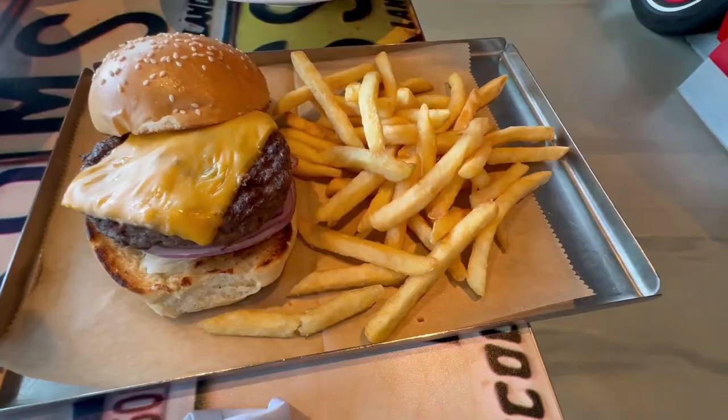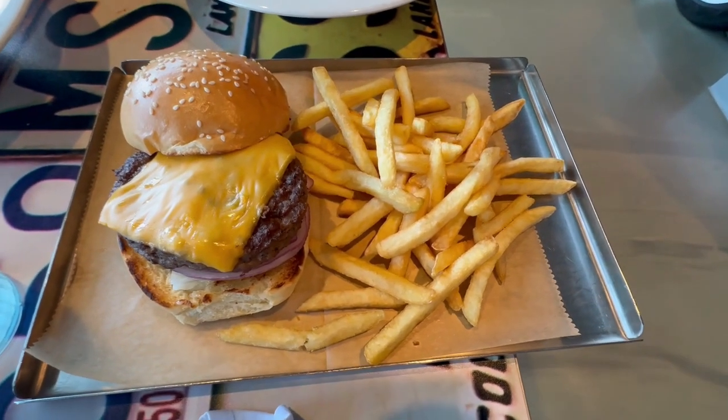I find it funny that each place does their croutons differently on board. Oh, really? Yeah. These were like big block croutons. There's been focaccia bread croutons. There's been different types of croutons. The same salad, just different croutons. Yeah, basically. And then I had the cheeseburger.